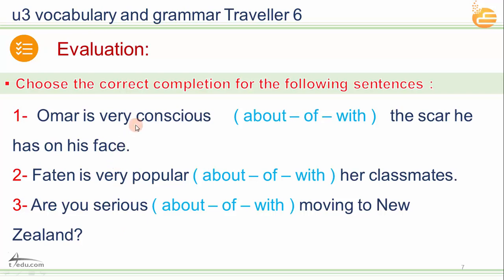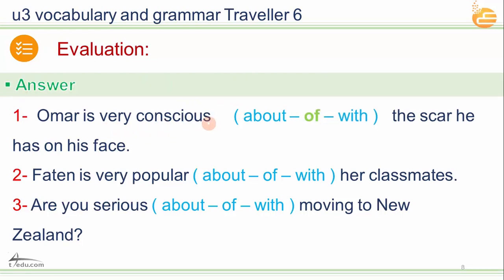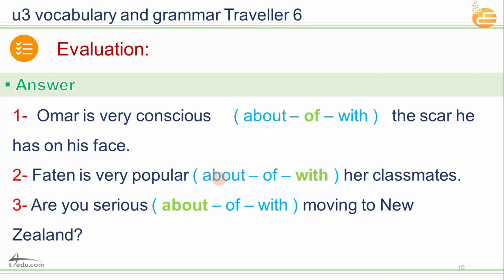So of course for number 1, this is an adjective, but which preposition does it take? We say Omar is very conscious of the scar or the wound on his face. Number 2, Fatin is very popular with her classmates. And number 3, are you serious about moving to New Zealand?